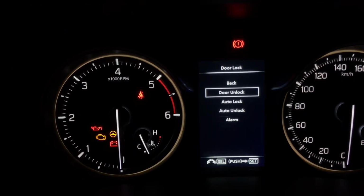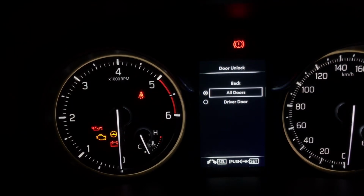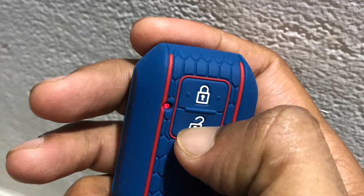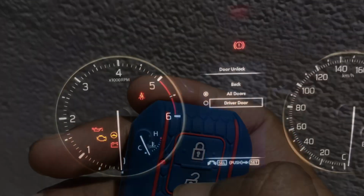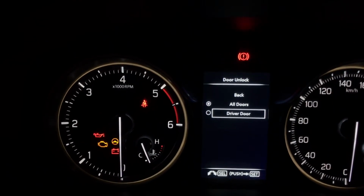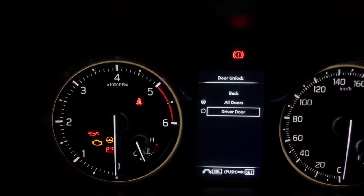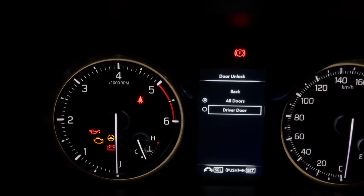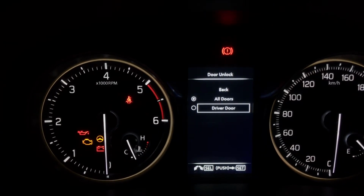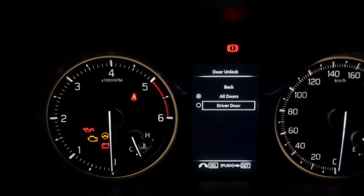Okay, door unlock, I will explain. If you select all doors, if you press the unlock button on the smart key, all the doors will be unlocked. And if you select the driver door, that's what I selected already, if you press the unlock button on the smart key, only the driver door will be unlocked. All other doors will stay locked.